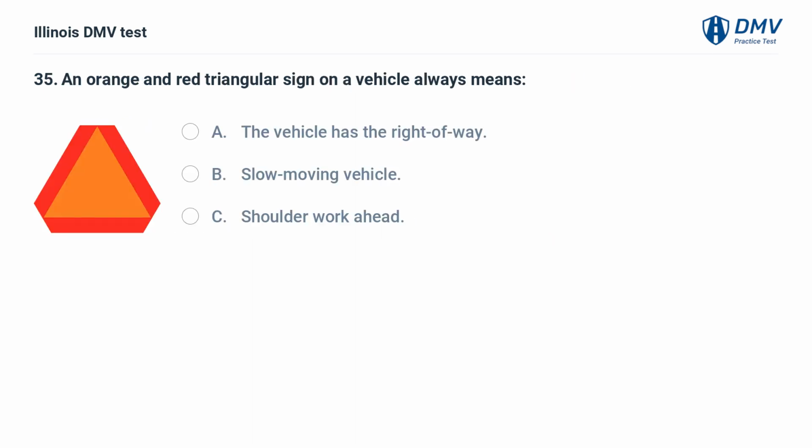An orange and red triangular sign on a vehicle always means: A. The vehicle has the right of way. B. Slow-moving vehicle. C. Shoulder work ahead.